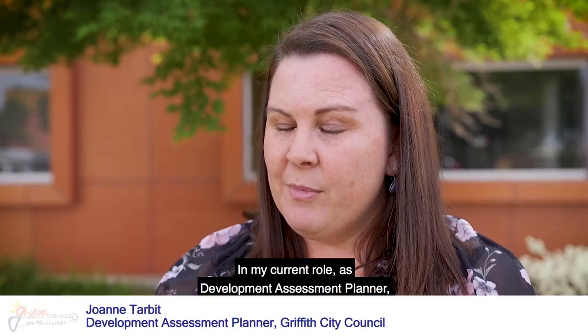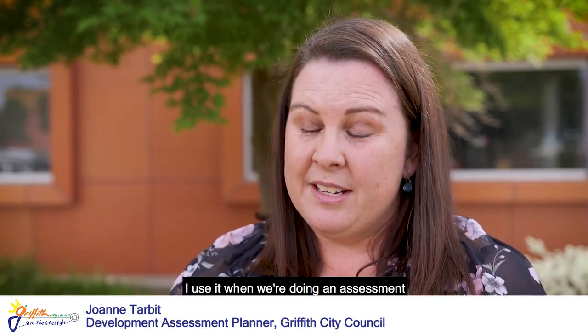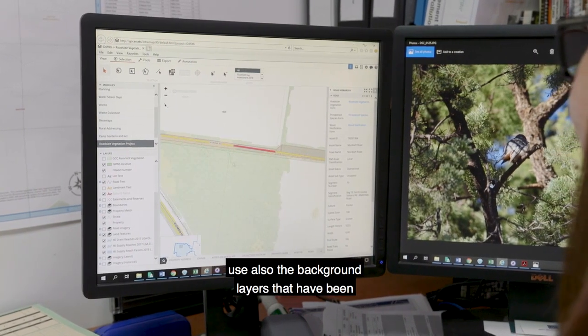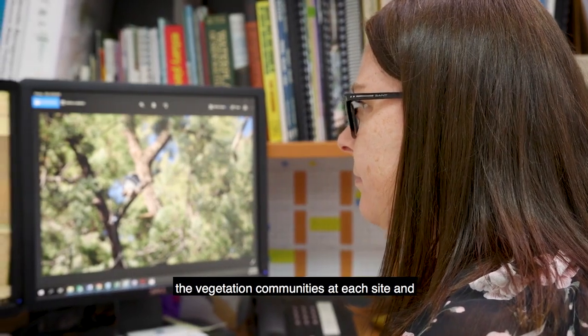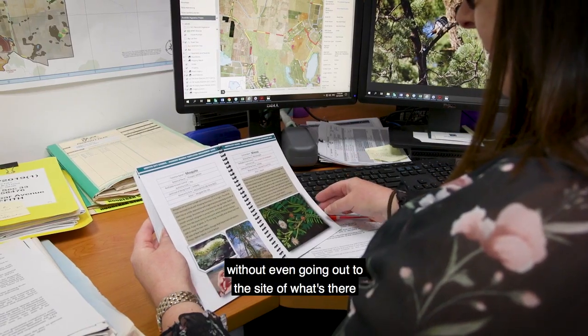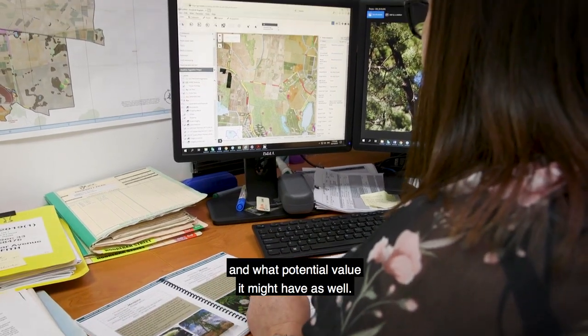In my current role as Development Assessment Planner, I use it when we're doing an assessment. I'll bring up that mapping layer, have a look and see what's there, and also use the background layers that have been provided along with that, which provide the vegetation communities at each site and also the threatened species. So we can get a really good picture without even going out to the site of what's there and what potential value it might have as well.